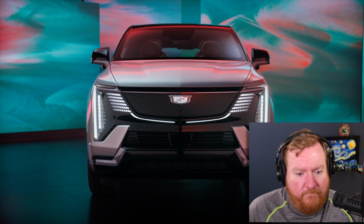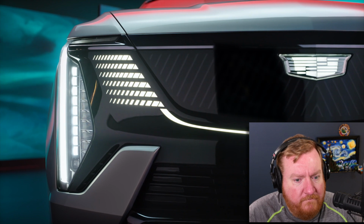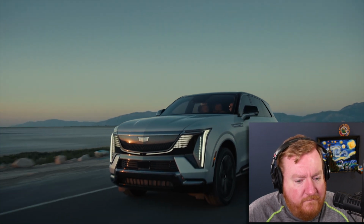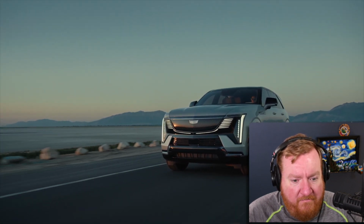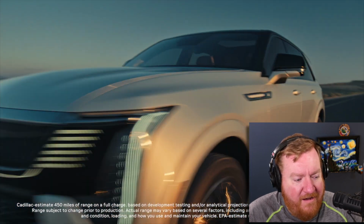The prominent grille is very bold. It's the signature of the design. The sleek new design made Escalade IQ beautiful, but it is also an important part of achieving incredible range.